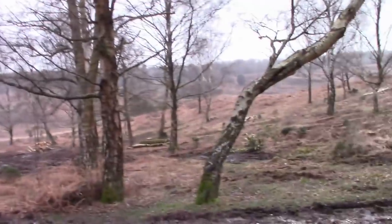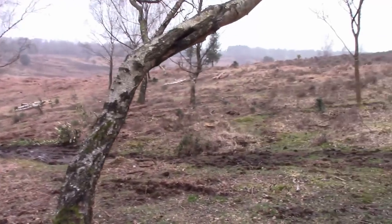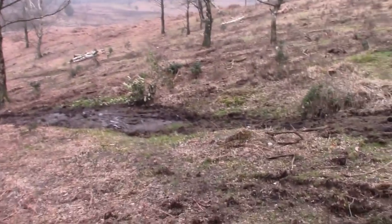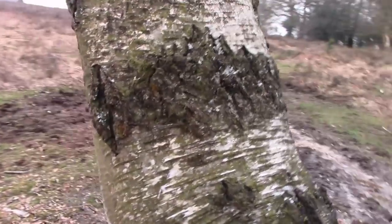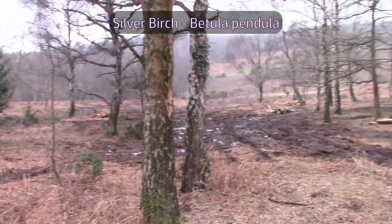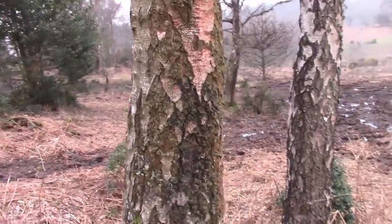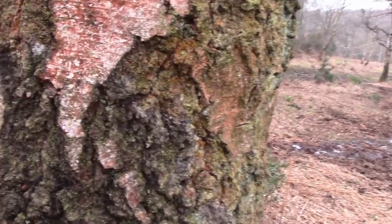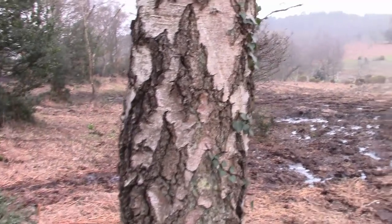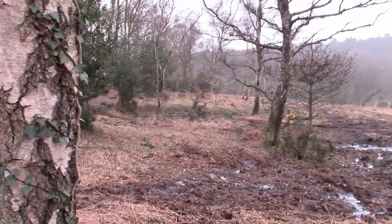Actually, one of the things that people have said to me quite consistently on my videos is, oh, I wish I could identify trees. So let's have a look at one or two trees today. So these are silver birch, one of the easiest trees to recognize actually. And these are quite mature specimens, so the bark has cracked and fissured like this. But on a much younger specimen, the bark is nearly entirely white and papery, and it peels away in strips. So we'll have a look at a younger silver birch in a minute.